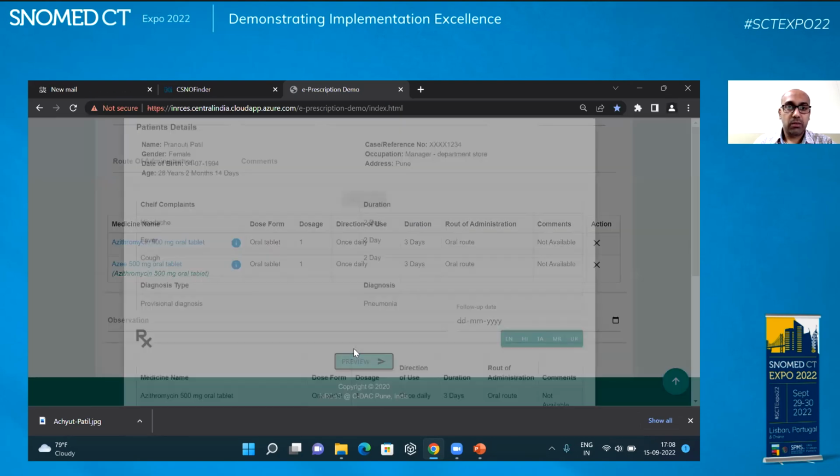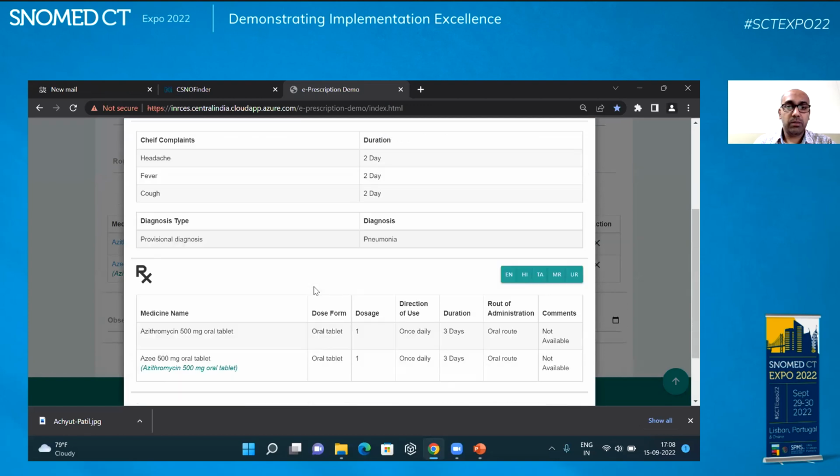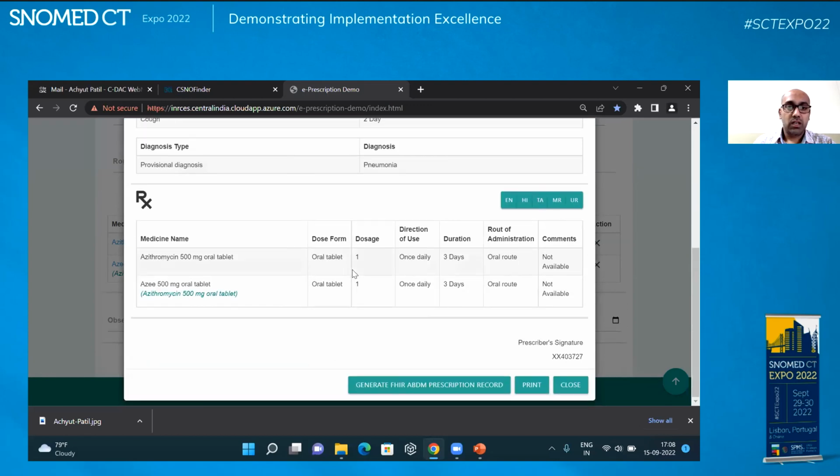We can click on the preview. So it will create the prescription for the doctors. On top of that, currently as NRC, we have also provided another extension called the patient instruction language extension, where, as you know, in India we have multiple languages, and the doctor wants to provide the prescription in their local languages.